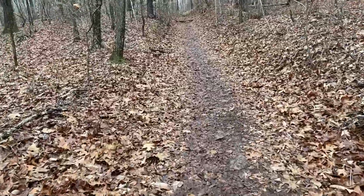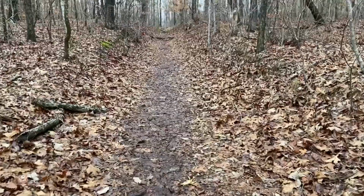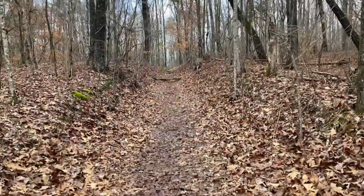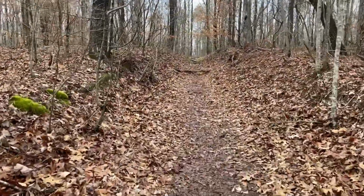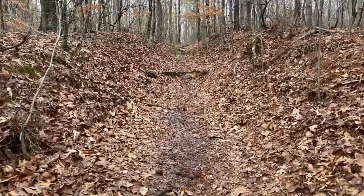Wind's really picking up, so I've got about 2 hours before the storm starts blowing in. So I'm gonna try to hurry, get some water, and then make it to camp. Plenty of time to set up before the rain starts pouring in.